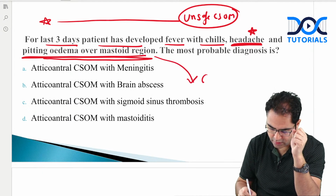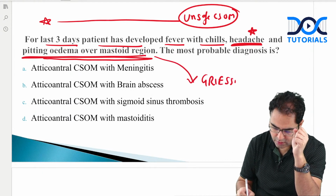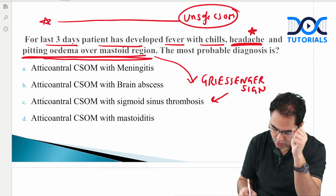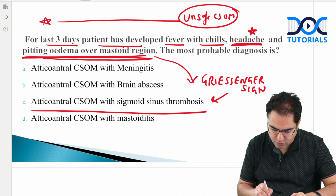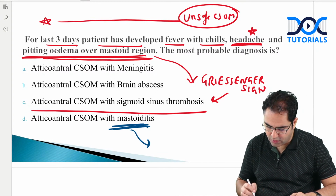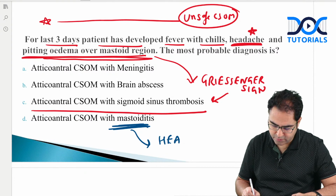What is the name of the sign? Griesinger sign. Griesinger sign is a feature of sigmoid sinus thrombosis. You might ask me, Rajiv, why it is not mastoiditis? In mastoiditis, first of all, there is no headache.